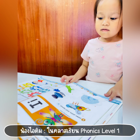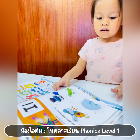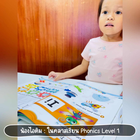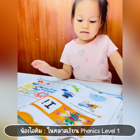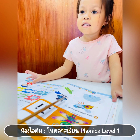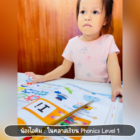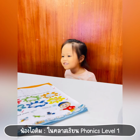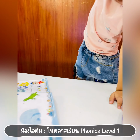Where is the insect? Insect. What is it? Where is it? Very good. And where is the ink? Ink. Where is it? Excellent. Insect. Yeah, this one? Ink. Excellent. This one? Igloo. Very good. And this one? Iguana. Yeah. Let Mom see. All correct. So this one?